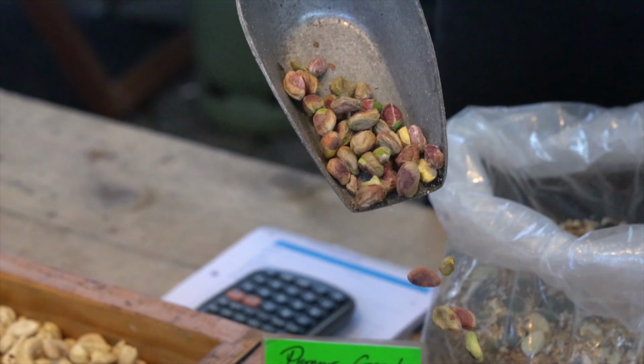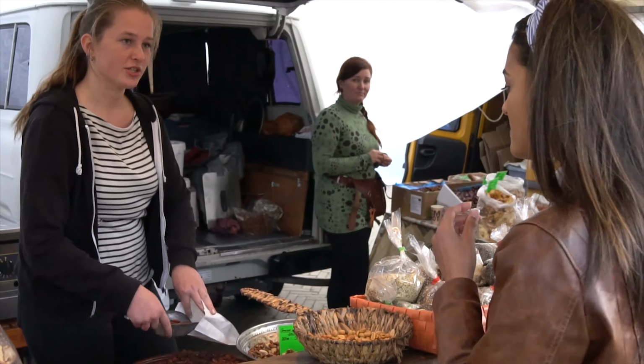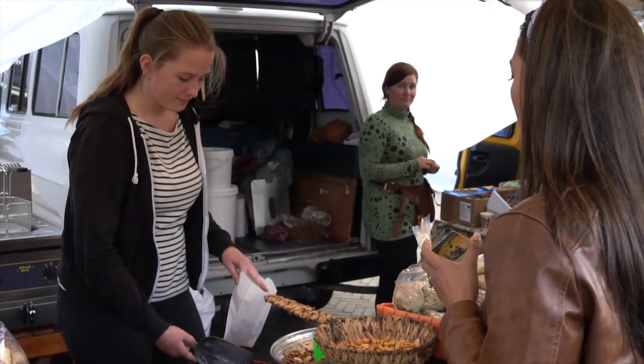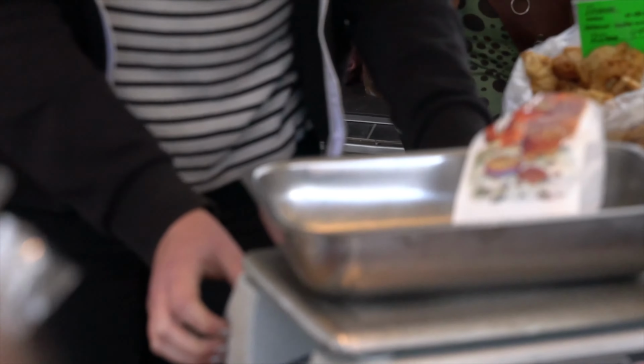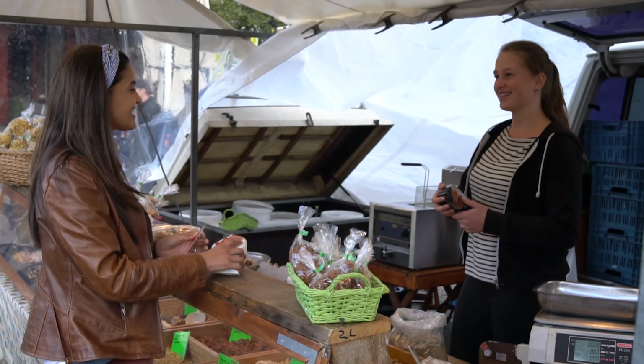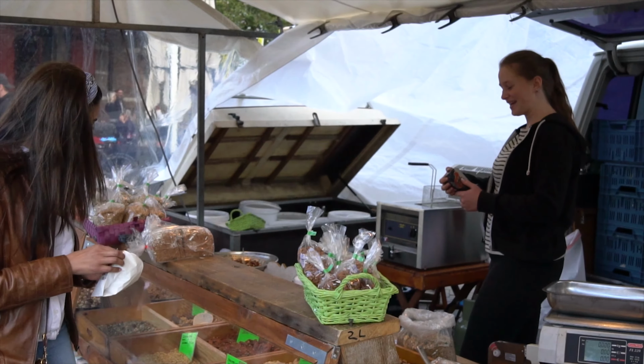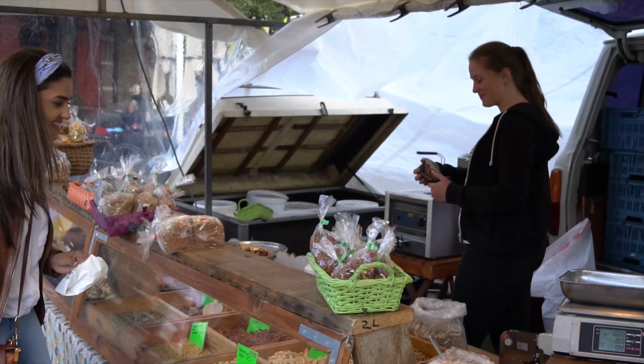Nuts are a good value for money here at the market. Nuts are an excellent protein source. But if you're watching your weight, try to do without them being salted or sweetened, because when these are added, it increases their caloric value. Funny fact, if you ever wondered why nuts are served in a bar, it is said that they make you feel thirsty, so you drink more. Nice trick, guys.